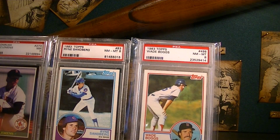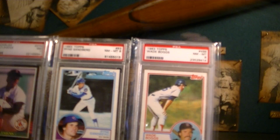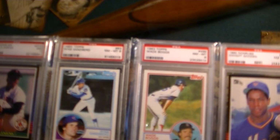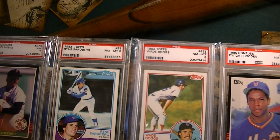So this is the 10 cards that I got from the 1980s. I'm going to put these all up here and then kind of pan so we can see them all together in one spot. Well, I think we'll be able to see them all together maybe.